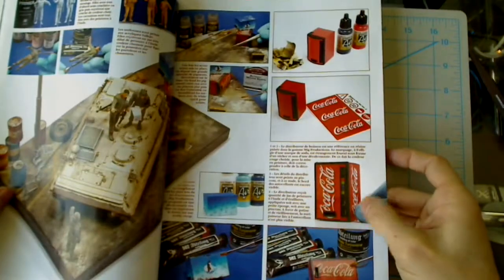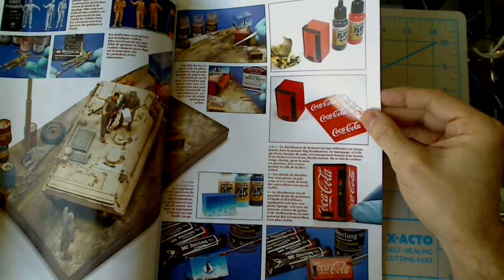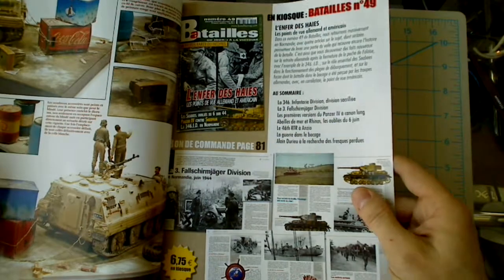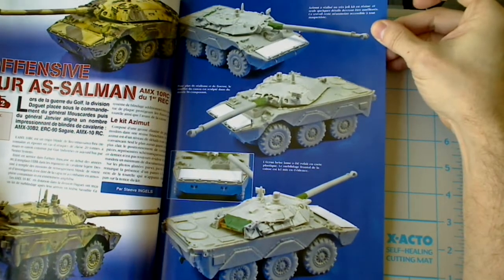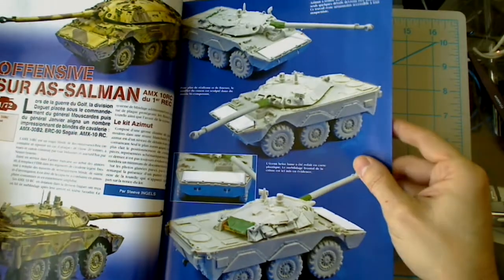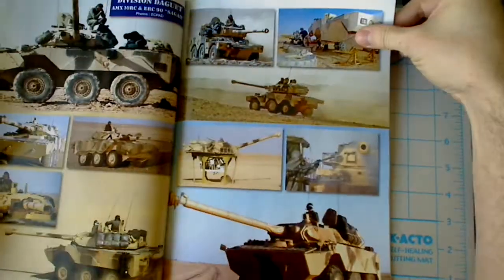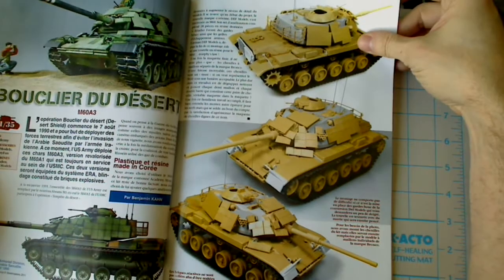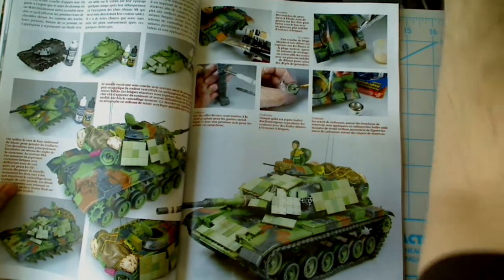Oh, that's a nice little Coca-Cola machine there. Not sure that's a kit. Looks like a kit from MiG. But an excellent little diorama scene with that. The AMX-10RC, skipping through a bit quickly, Division Daguet AMX-10RC, with some reference photos of the same vehicle. An M60A3, pardon me for my email noise there. Turning my volume down now.